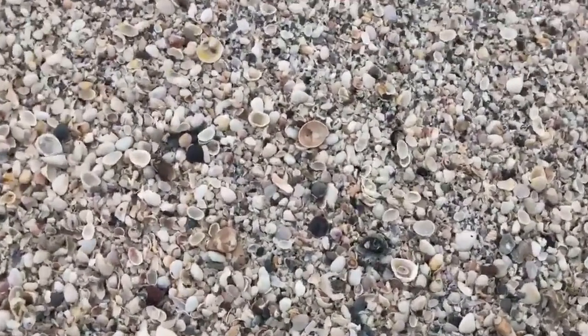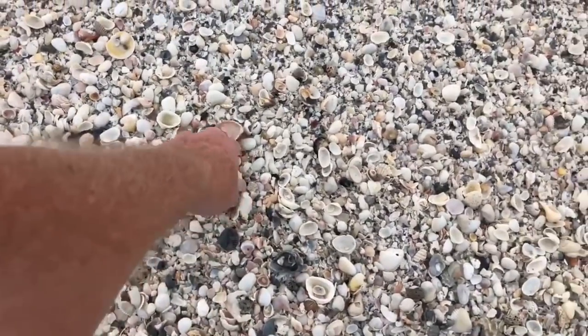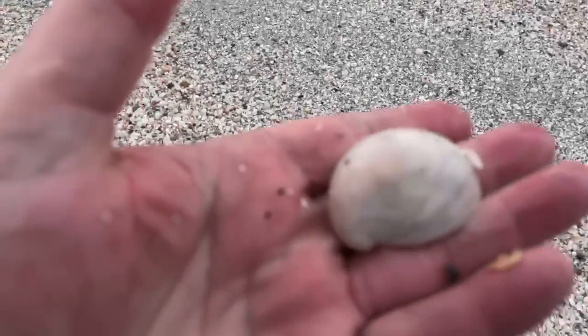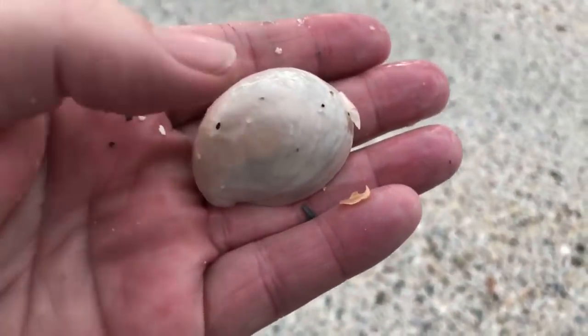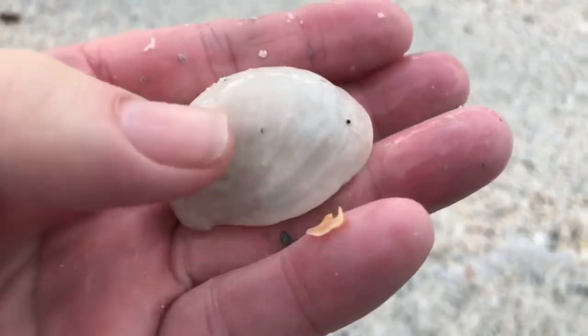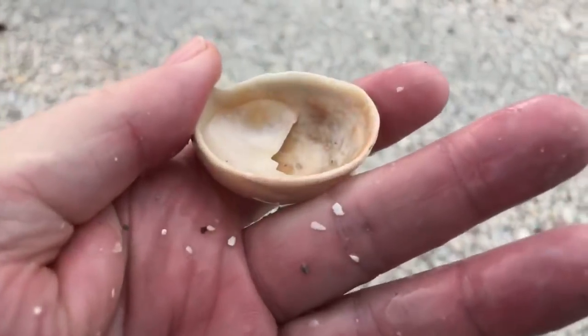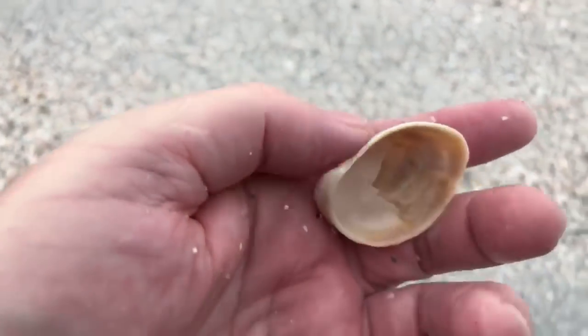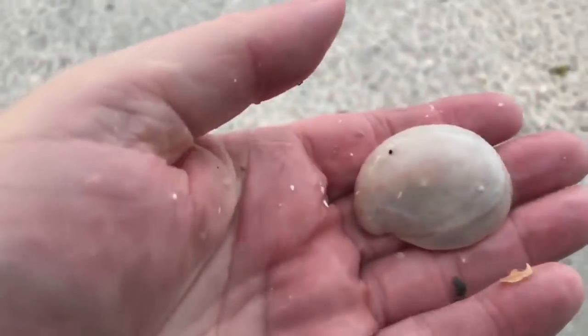Boy, there's a big slipper shell. This is a big slipper shell here. Look at the size of that thing. That is a huge slipper shell. See, it looks like a slipper when you flip it over. That is a big slipper shell right there.